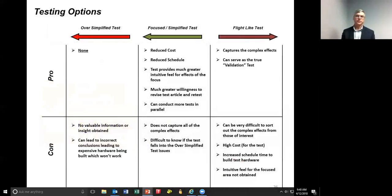So coming back to testing options, this is the main thing I would ask you to look at as you go through your development testing and try to understand. The simpler you can make the test, the more insight you're going to get from that test. You can see the amount of insight that I got from mine in multiple different ways.